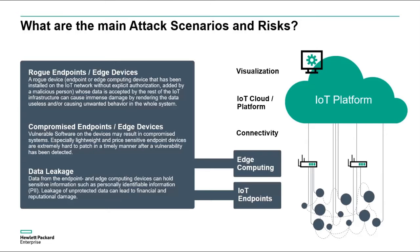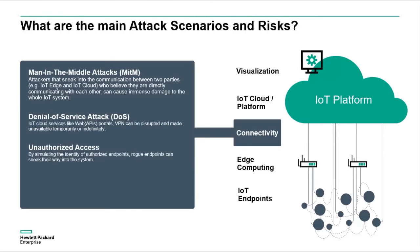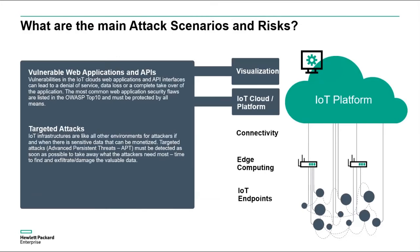Apart from data leakage, the most prominent other risks are that applications on the endpoints and/or edge devices can be compromised through software vulnerabilities. Rogue endpoints can be sneaked into the network, rendering the data useless or causing unwanted behavior. The network infrastructure itself can be prone to man-in-the-middle attacks, denial-of-service attacks, and unauthorized access. Vulnerable applications, of course, also play a critical role in the cloud and backend security, as most of the targeted attacks focus on application vulnerabilities to infiltrate the network.